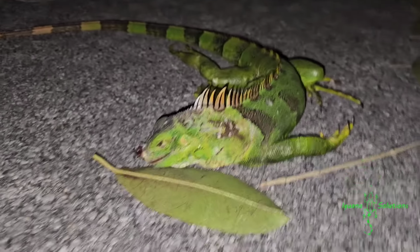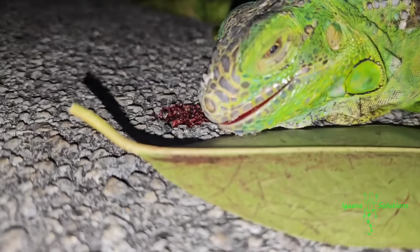Iguana popsicles. Look at this, and they're big too. Big ones, little ones, fat ones and skinny ones, green ones and brown ones. There are iguanas on the ground like freaking Easter eggs. Hey iguana, what happened? Oh no, we got blood. He must have hit the ground hard.